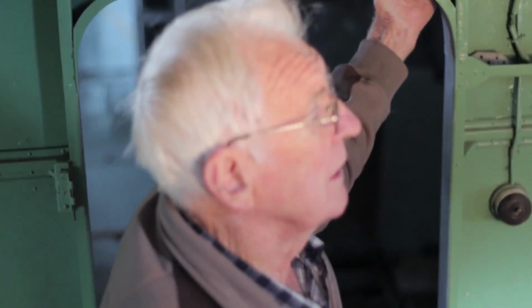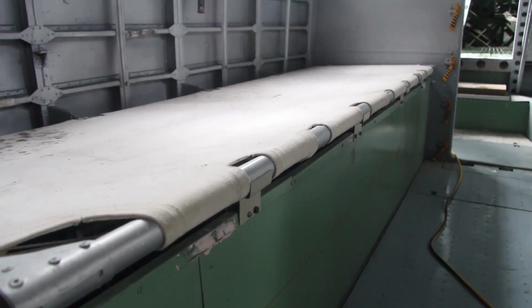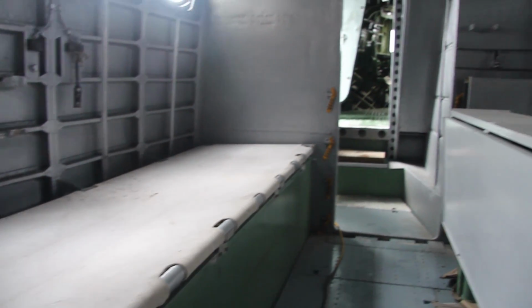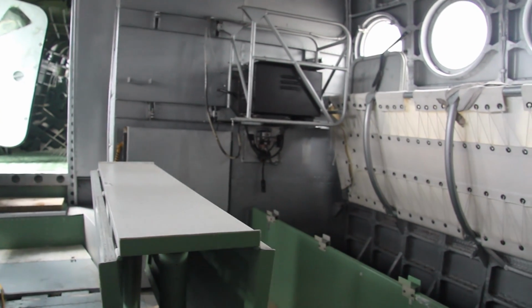Yeah. And so this was, in naval terms, this is the crew's quarters, but in the Air Force we didn't have any demarcation between crew, and we were all crew. Right, yeah. Even the skipper, he was a crew.